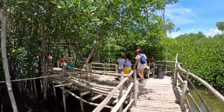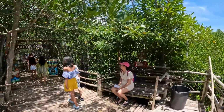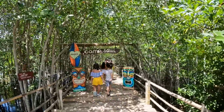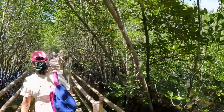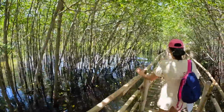Okay, we're here na guys sa Kamsawi. So, we arrived at Kamsawi. Nature feels. Mangrove tour in Bantayan.